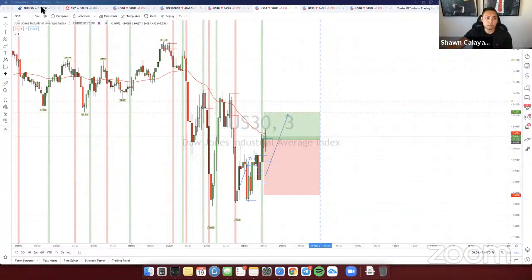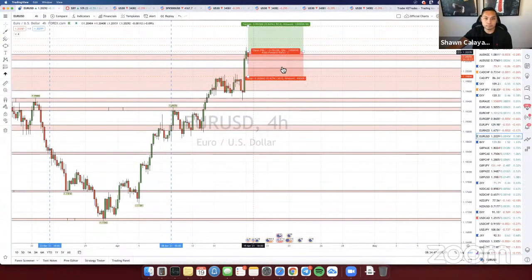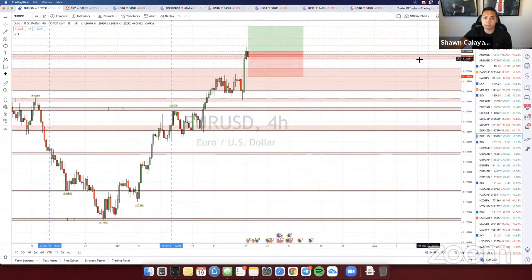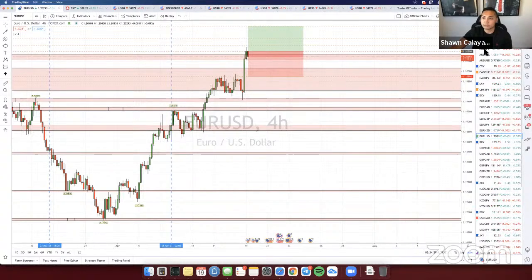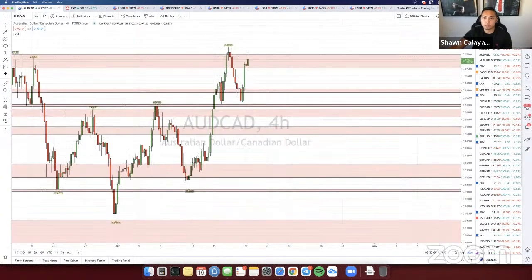Let's check on US 30. I mean, Euro USD still hasn't filled yet, guys. So it's still pending right now. I'll start looking for some possible Forex trades as well as we start looking for the next candle close. Let me just look at it right now, actually. So we'll go back over here real quick. Let me see if there's any entries here for Forex.